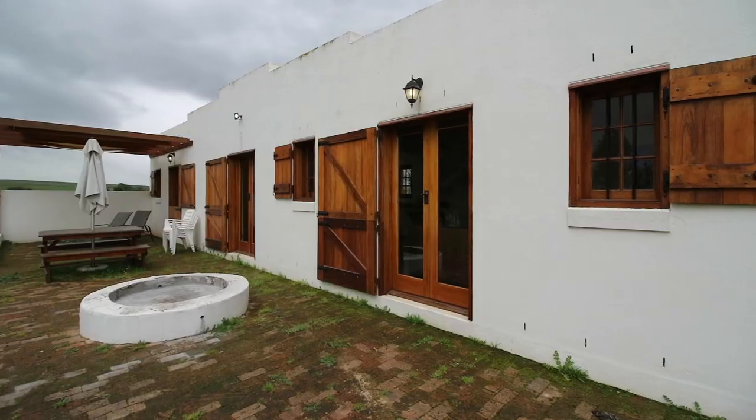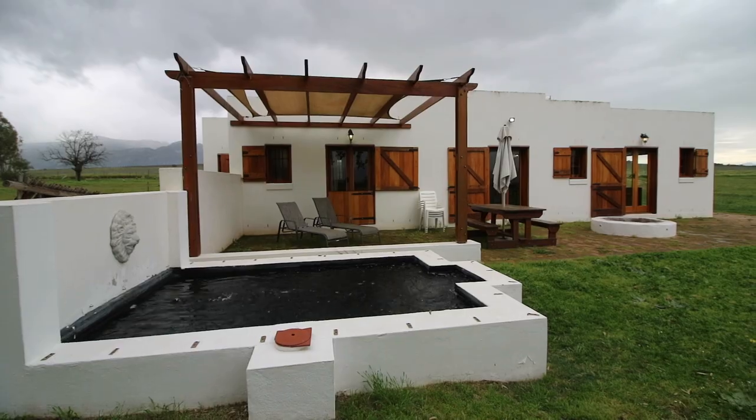I'm standing in the nature reserve part of Denneboom estate. What is the use? Tell me.